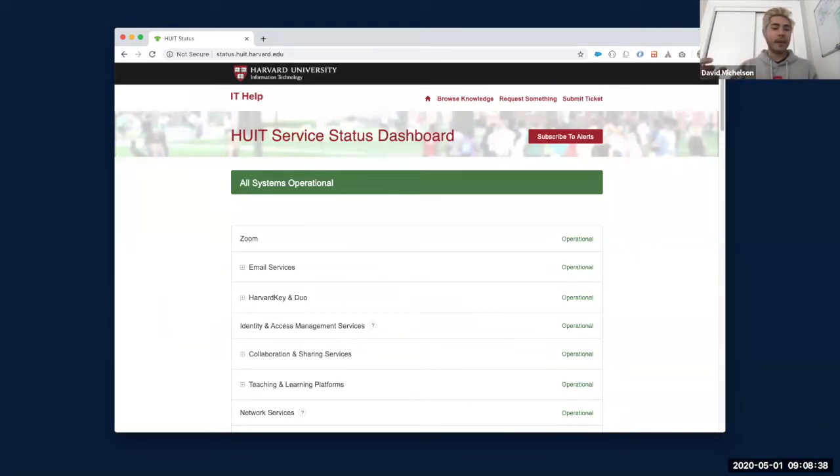status, any live incidents, and scheduled maintenance. So here's Harvard's Statuspage. Their current status looks great. No incidents, no maintenance, all systems operational, all green, good to go.